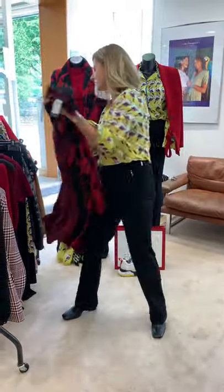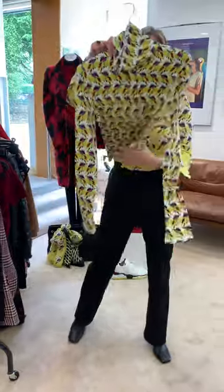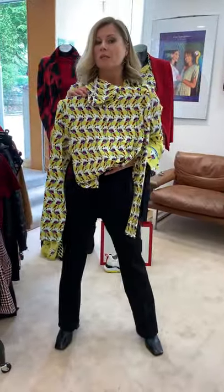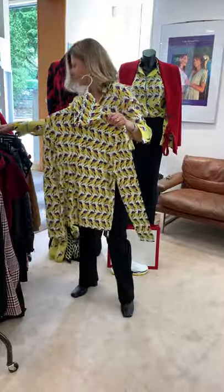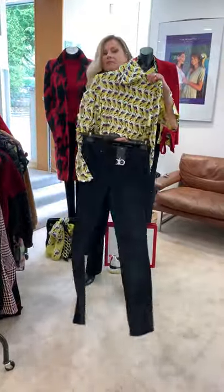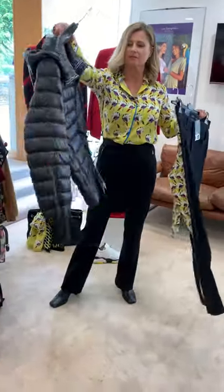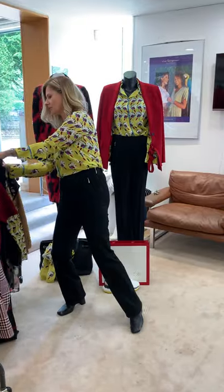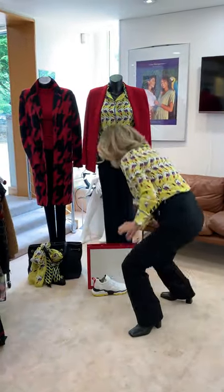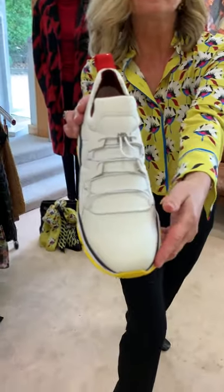And then there's a great little top in the same print, in the Orla print. Jersey, very easy to wear, more sporty, but still with glamour. And you can put that with the jean, like that. And then you could add the puffer with a hood. Super casual outfit. And to make that outfit look really zingy, there's a great trainer. Fantastic trainer there.